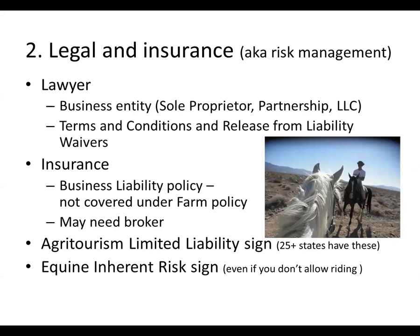Legal and insurance. You may already be set up in a business entity, but if you are not, you probably need to schedule an appointment with a lawyer to find out what kind of business entity would be most appropriate. And an entity is something like a sole proprietorship, a partnership, an LLC. A lot of times this does help with limiting your liability, how you set up your farm.